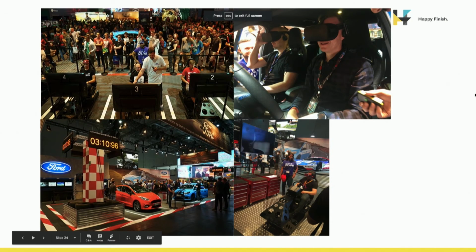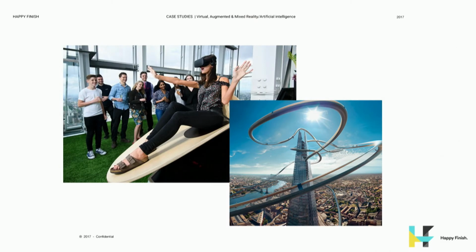And these are just a few pictures from the experience. It was a really, really big hit at the Gamescom event in Germany this year, and a few of the gamers even managed to beat the real-life lap time when playing on the Forza game, so it was a huge success overall. We're now going to talk to you a bit about how we see VR going in the future. I'm just going to pass you back to Jamie to introduce this project.